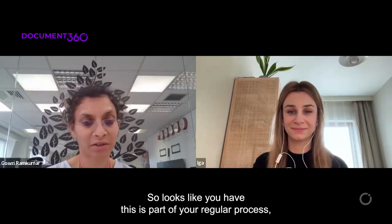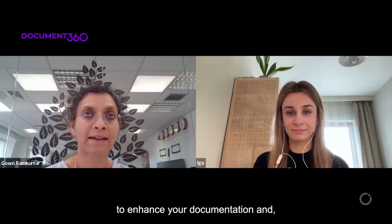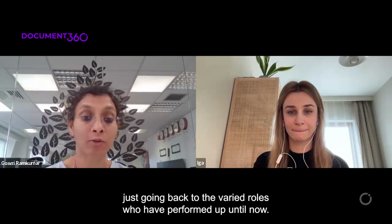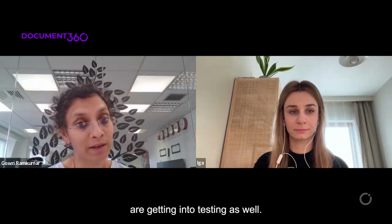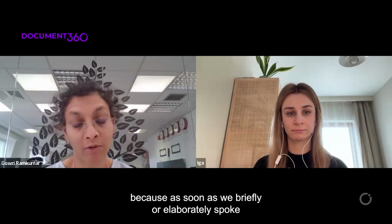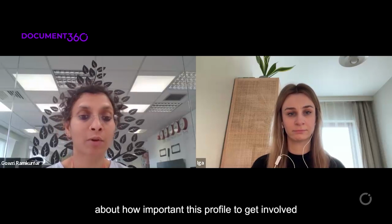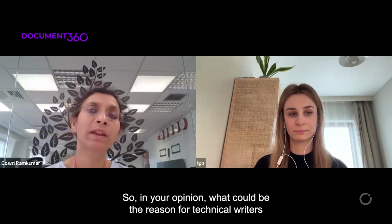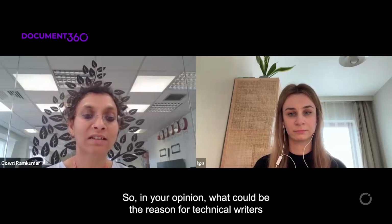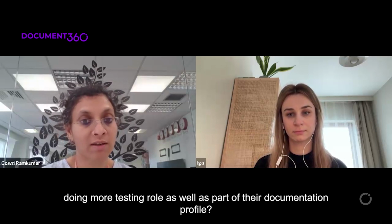Great, great. So looks like you have this as part of your regular process to enhance your documentation. And just going back to the varied roles you have performed up until now, we can also see that more and more technical writers are getting into testing as well, because as we briefly or elaborately spoke about, how important it is for this profile to get involved right from the beginning of the project. So in your opinion, what could be the reason for technical writers taking on more testing roles as part of their documentation profile?